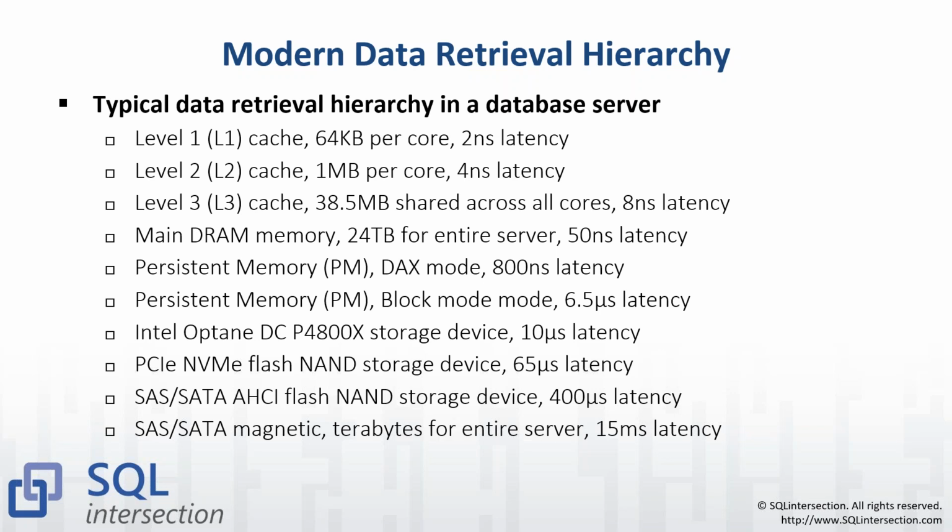And then back in the old days, if you didn't find it in the SQL Server buffer pool in main memory, you had to go out to storage. And back in the really old days, that would be magnetic storage at the very bottom of this chart. But what we've gotten since then are additional layers in between the memory and the magnetic storage. And so, people like to say, well, I've got flash storage. I've got all flash storage. But keep in mind that not all flash storage is the same. You've got lots of different kinds of flash storage.